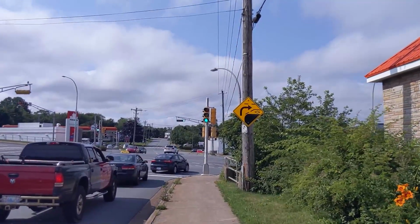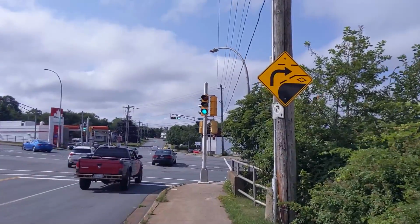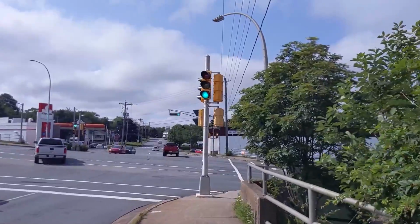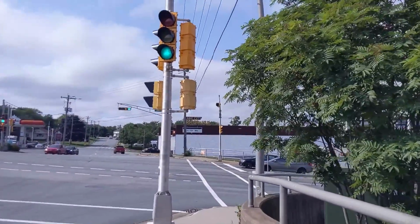Well, it is a beautiful day. It started out this morning, it kind of looked like rain. It was cloudy, and then all of a sudden, just like that, the sun popped out, and here we are.